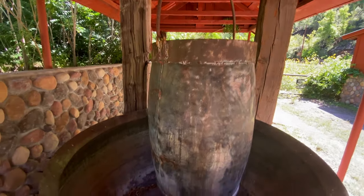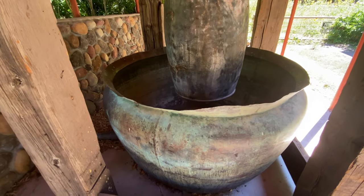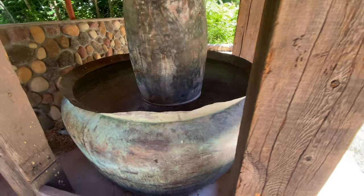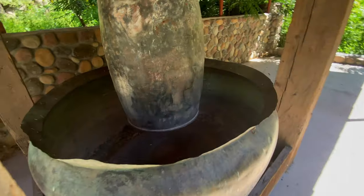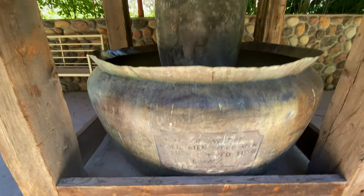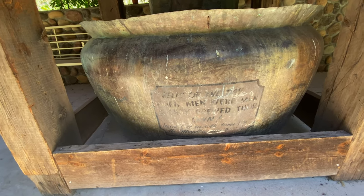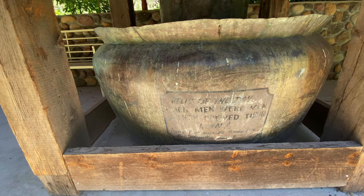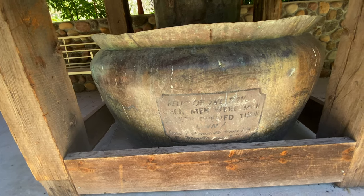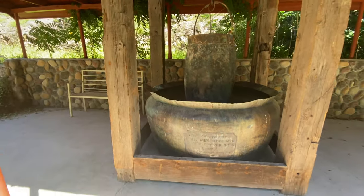I have no idea what this is. Probably for water? I don't know. What does this say? Relic of the something when men were men, they brewed their own. Oh, ha! This is for beer.